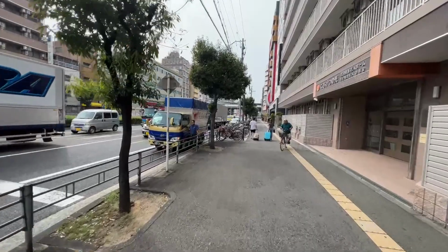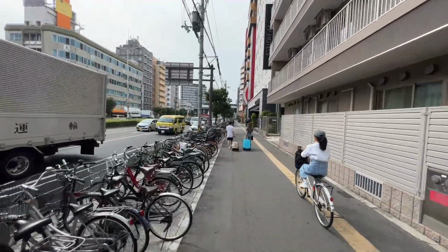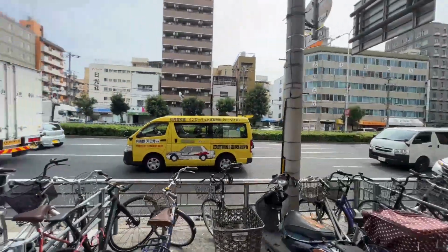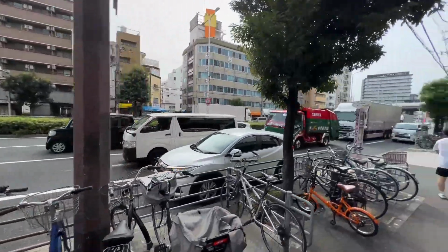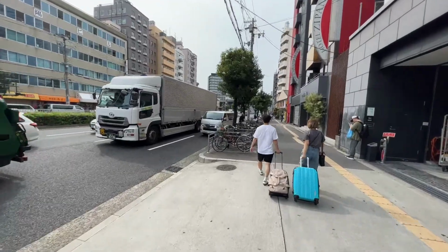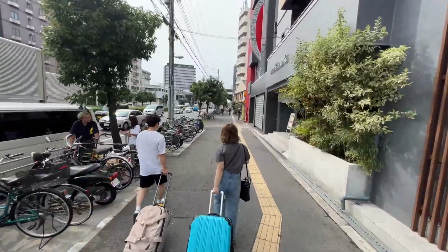It is warm. Here's a van taxi, auto service bus. Oh my goodness, it is very hot.